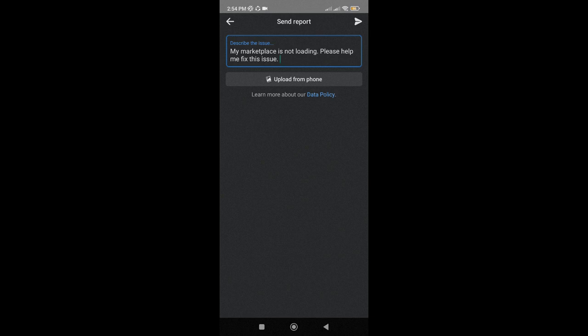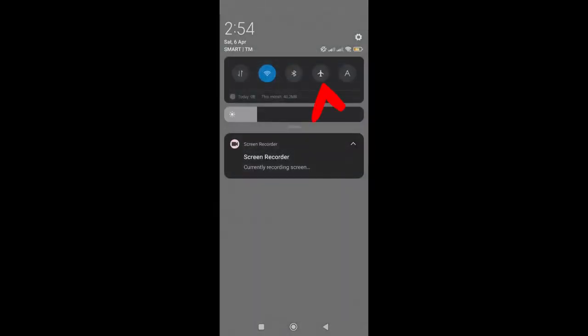already loading. If it doesn't work, another thing that you can do is slide down your screen like this and turn your airplane mode on for a while and then turn it off again. After doing so, it will restore your internet back and that should resolve the issue.